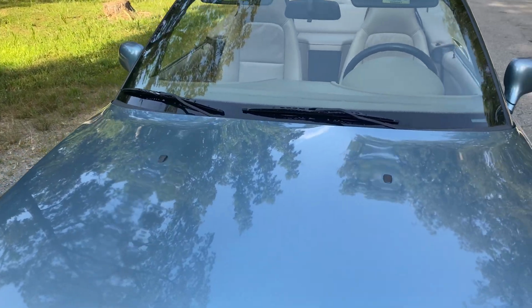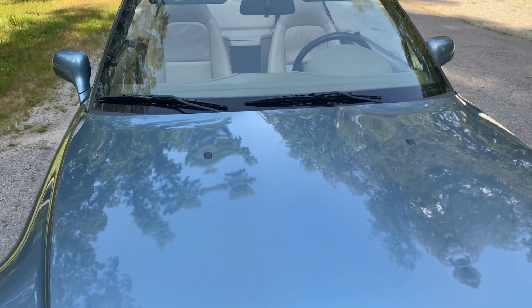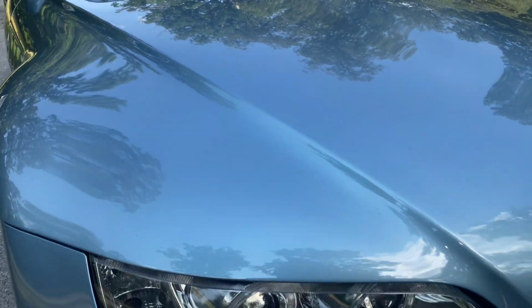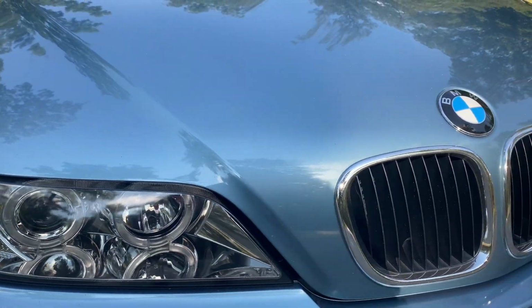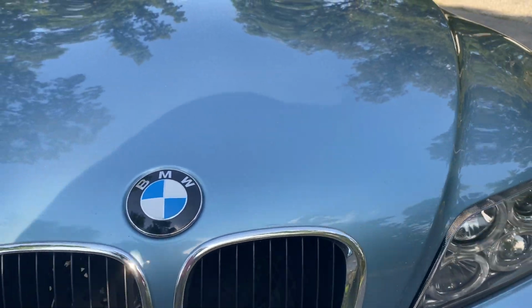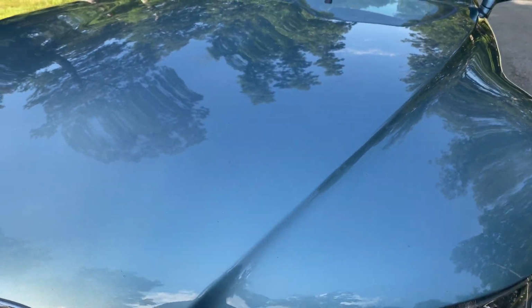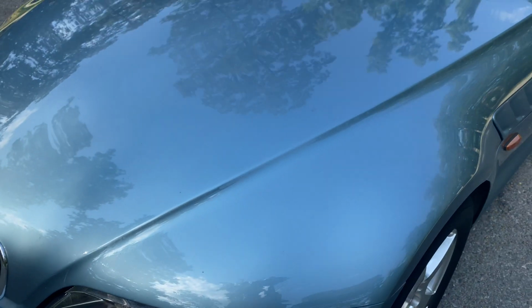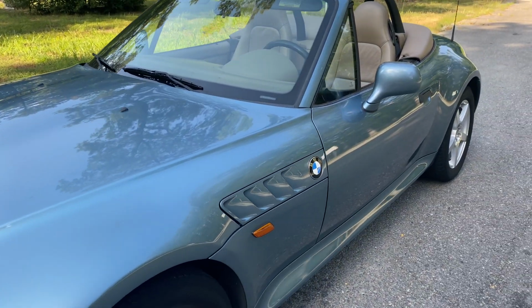the paint on this car is absolutely beautiful in person. Very high gloss to the finish. Now, with any vehicle of this age, please expect some very minor wear and tear. We are shooting this in 4K. If you get up very close, there's going to be a couple small rock chips on the hood, but there is absolutely no damage on this car.